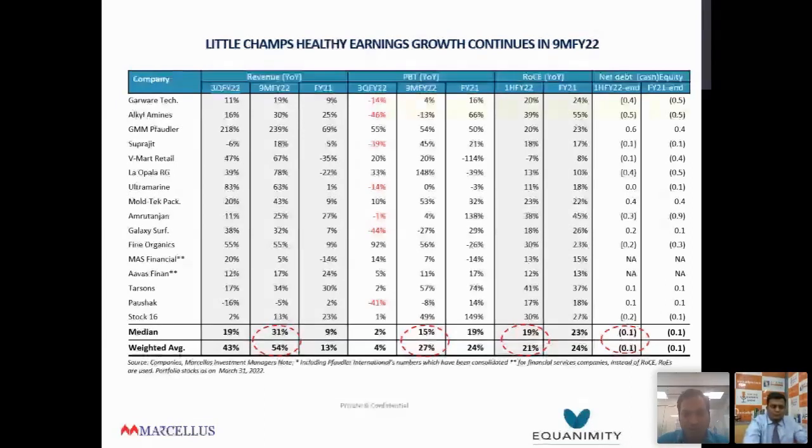So as a result, third quarter has been a little bit not very great for a few of the companies. And second is basically the supply chain issues. For example, Galaxy is seeing very strong demand for its surfactant. But the problem is the palm oil comes from Malaysia, and Malaysia was under COVID lockdown. Now things are improving, but 3 months back there was a palm oil shortage.